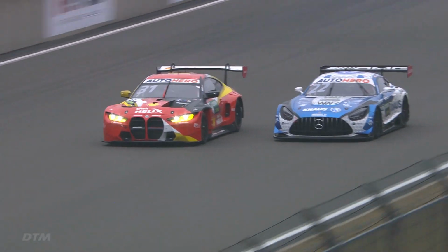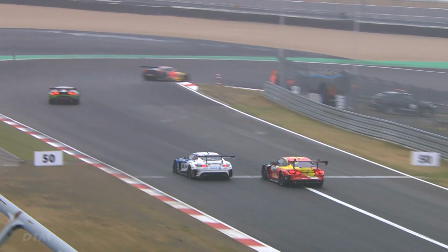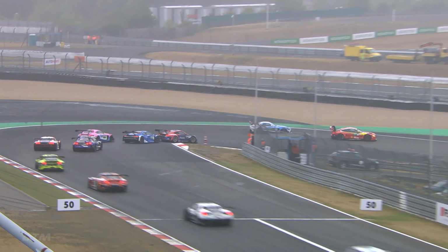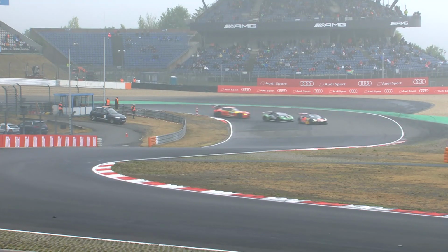Also on a march was Sheldon van der Linde. He made a good start to the race, but again, like René Rast, hadn't been able to capitalise on lap 1. Lucas Auer had got himself up to 2nd place from 5th on the grid, and the pair were now battling for 3rd in the opening laps of the race. Down the inside into turn 1 went the BMW. Lucas Auer had to give way, and Sheldon found himself back up into 3rd place. He then set about catching up the top 2.